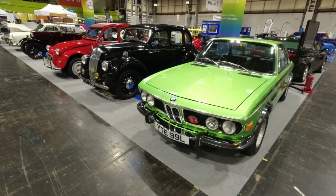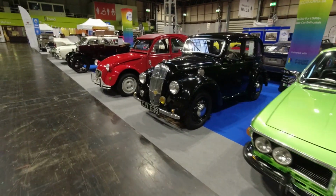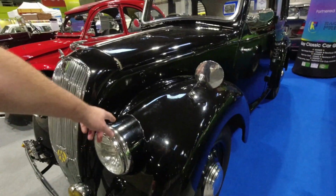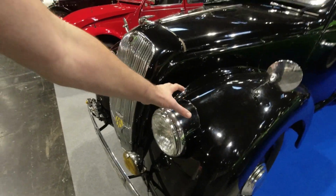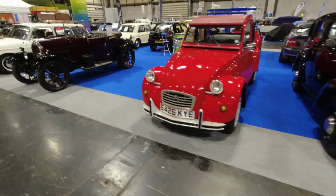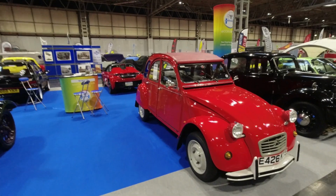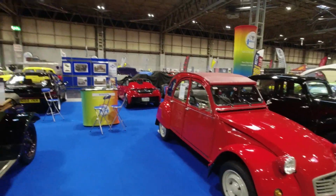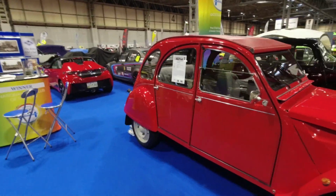There's a BMW E9 CSL. Absolutely beautiful little Morris 8, the bug eyes as they were known. These headlamps used to sit back on the wing, but they were so ineffective that people fitted these modified pods. And I haven't seen this car for a very long time. I think this still belongs to someone I know called Jonathan, who's owned it from new. I've known him pretty much from my very earliest days in 2CV GB. We're talking mid-1990s when he owned this car, and it was beautiful then.